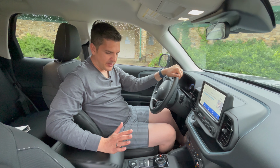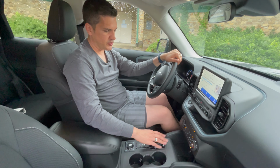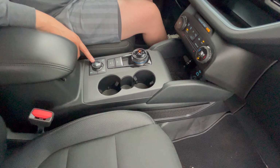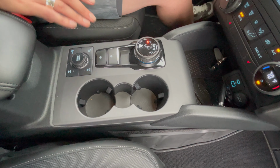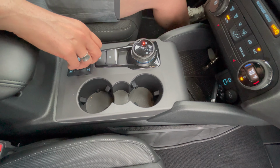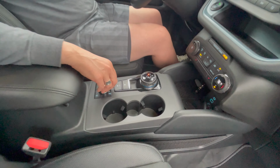There's another button in here that I really like. First of all, I like the gear selector. I think that's really kind of cool. The knob works well. But then there's one here that says GOAT modes. And it stands for goes over almost any terrain. But when you turn it, it actually reconfigures the powertrain depending on your driving situation.